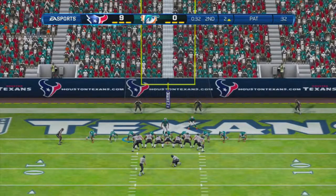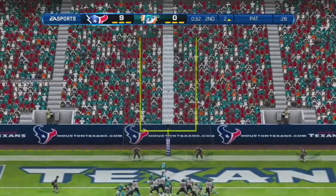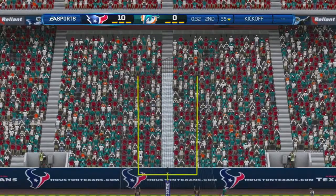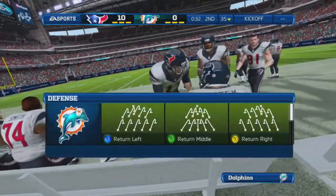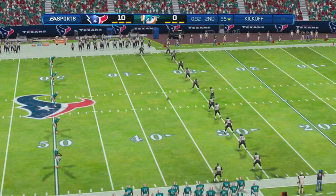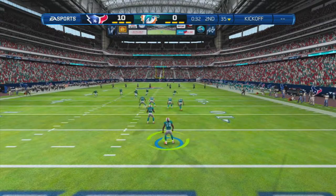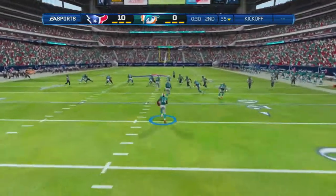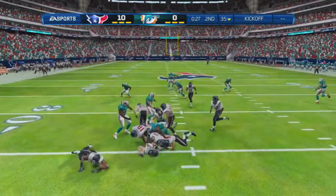The Texans for the extra point. Add the extra point. The kick is good. The Dolphins are back deep, waiting to return the kick. Breaks another. Tackles made.